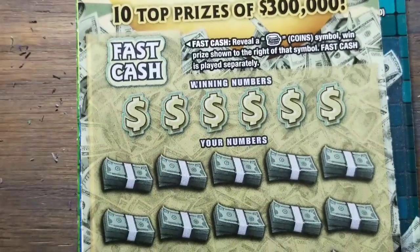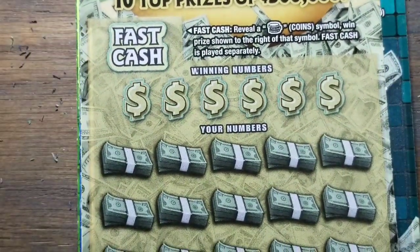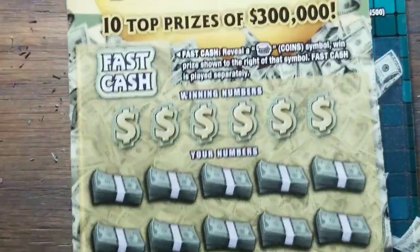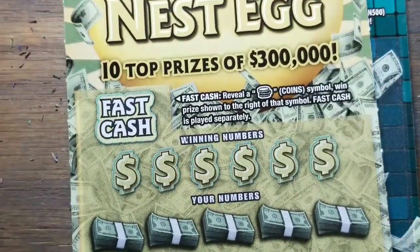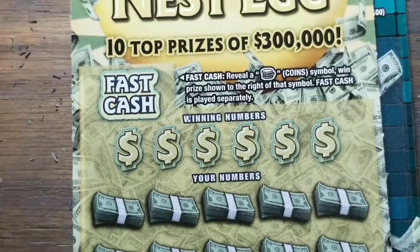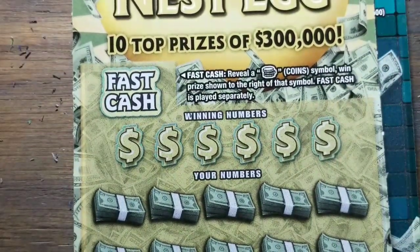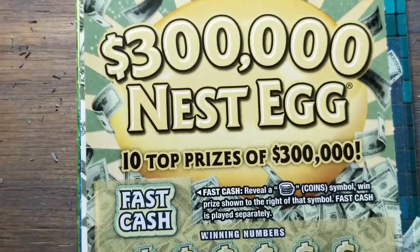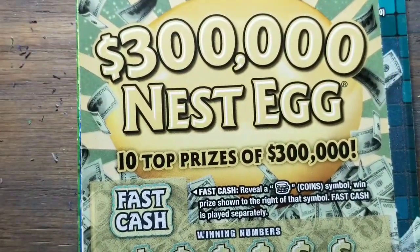That's an over-the-counter store. They've got four containers of tickets. This is the nest egg. Who thinks I should do that? Oh, God, don't tell me. Sure, everybody will want me to do that. That'd be crazy. That'd be like a two-hour video. Almost have to do a live stream for something like that.